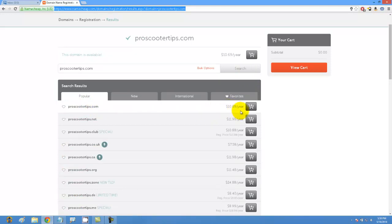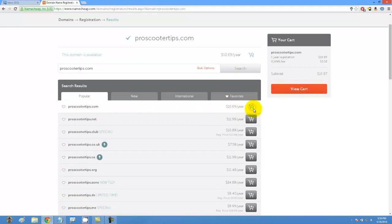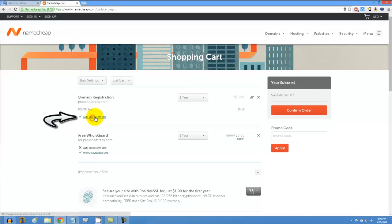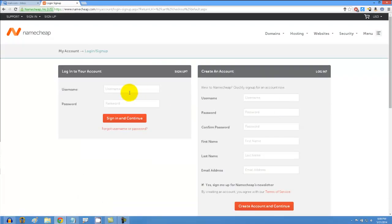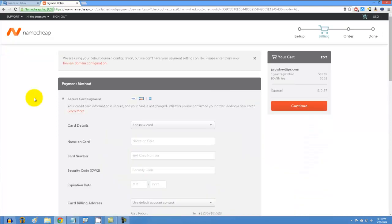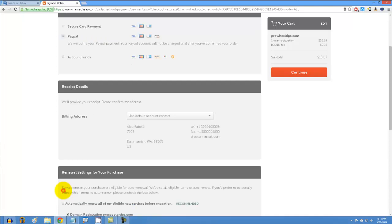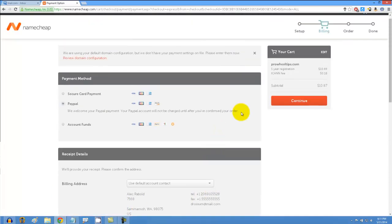I'll click add to cart and then view cart. I'm going to turn auto renew on so that I won't forget to purchase it next year and lose the domain. Now you can quickly create an account. Since I already have an account, I will just log into it with my username and password. Now we're brought to the order section where you can choose how you'd like to pay. You can either pay with credit card or PayPal.